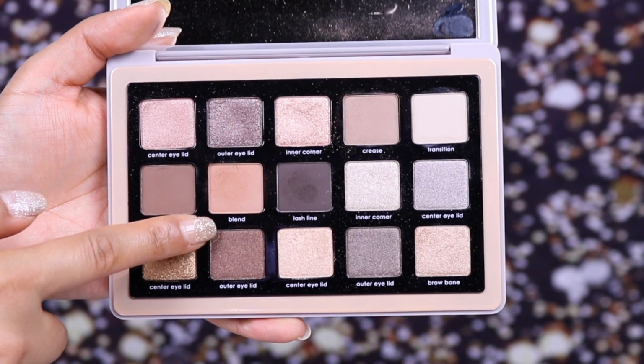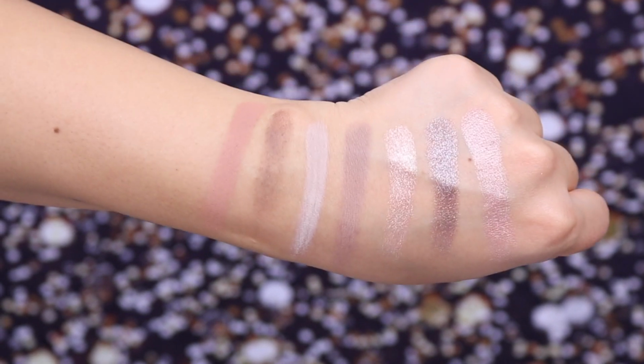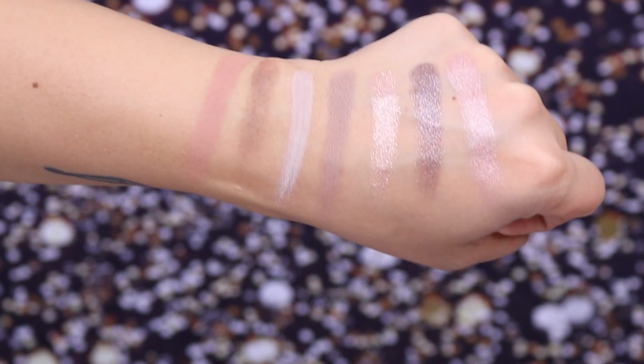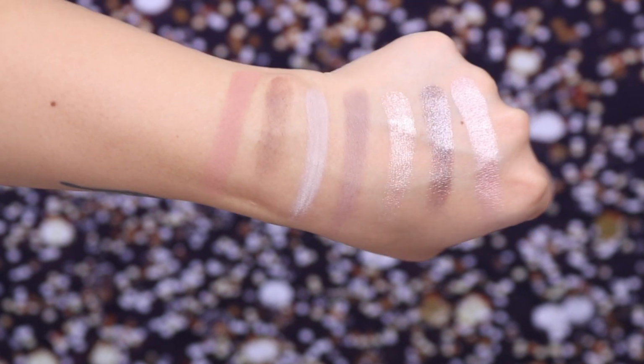This shade here is called Blend. Absolutely stunning matte shade. This is described as a cool sienna. I'm not sure about that. I think it definitely looks more kind of mauvey brown, but I might be wrong.